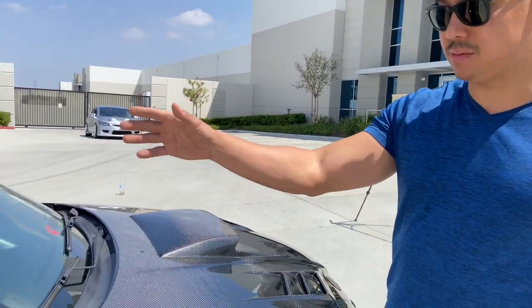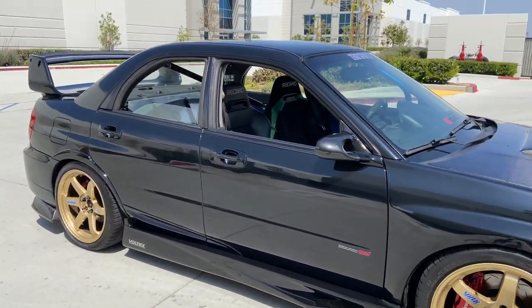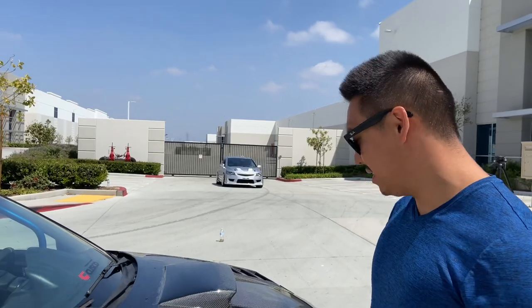It has all the bushings possible that I could find for the transmission mounts, suspension mounts, things like that, different crossmember bushings. I have the rear subframe brace by Cusco. Basically all the Cusco bracing I could find is underneath the car.